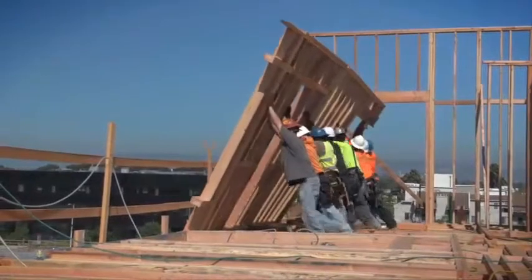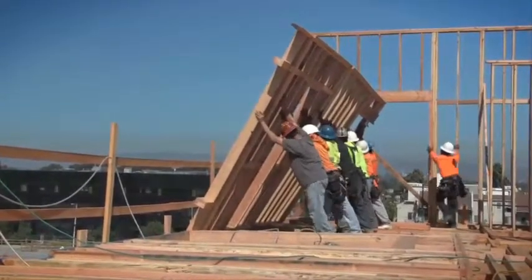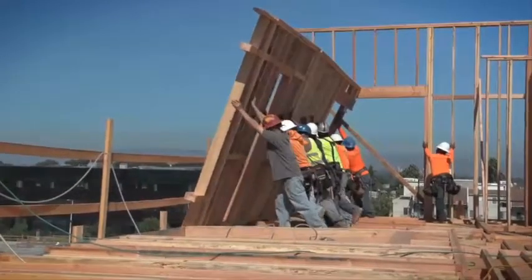Systematic, yes, but I didn't say problem-free. Today's codes require extensive framing hangers and ties. That sometimes makes joining a corner even more challenging.